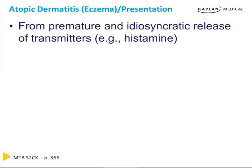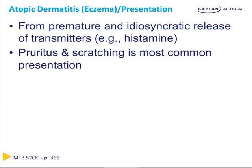It's a seizure of those mast cells. In the same way, we don't call it atopic dermatitis if you eat chocolate and you're allergic to chocolate and you release some of the mast cells and you have histamine. This is from unprovoked release of histamine. Premature and idiosyncratic release of transmitters like histamine, and that means it's not from an allergic reaction. Now you itch like it's an allergic reaction.